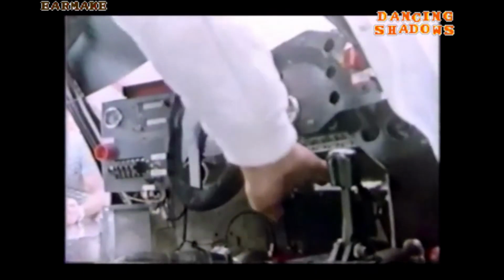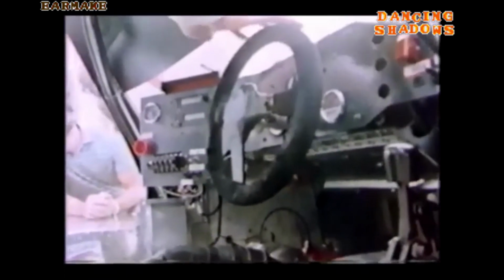Then of course we come to the actual cell itself where the driver sits. Everything comes to hand. The instruments are all right in front of his eyes. The steering wheel, the gear lever, the sway bar adjusters, the brake pedals, everything is all laid out for the driver. The seats are all individually matched to each driver and molded around the driver.